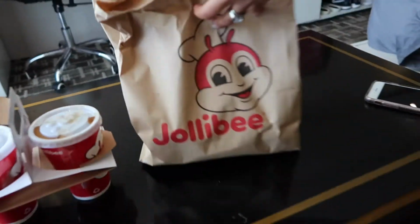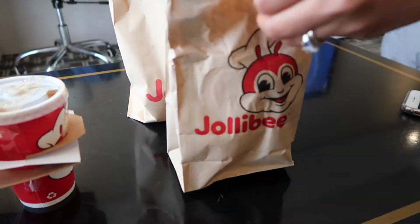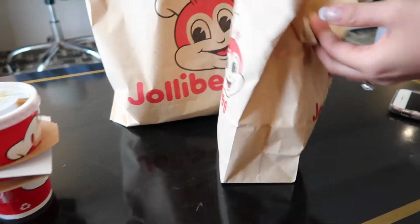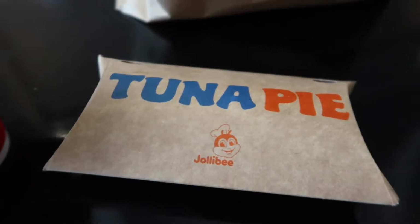So let's dig into this Jollibee feast. What do we have for lunch? Okay, so here, let's see, I have this small one here. Look at this. This is your tuna pie. You haven't tried tuna pie, but yeah, perfect time to try it.